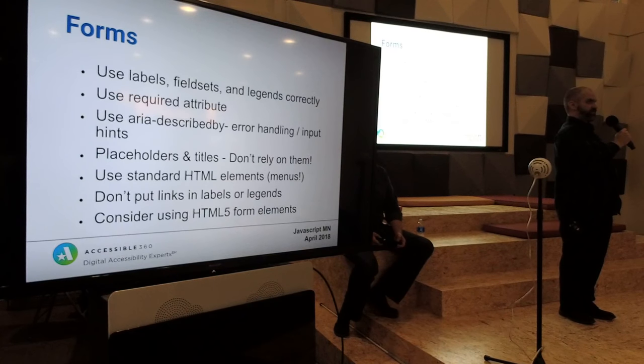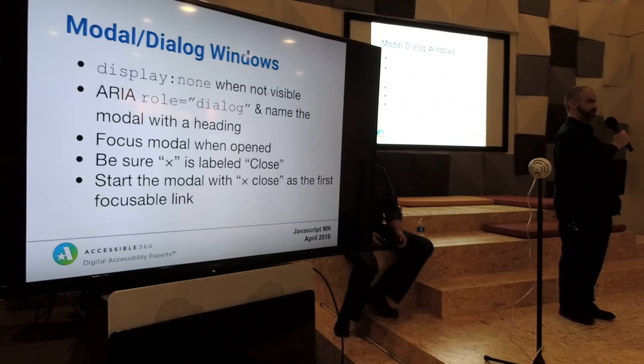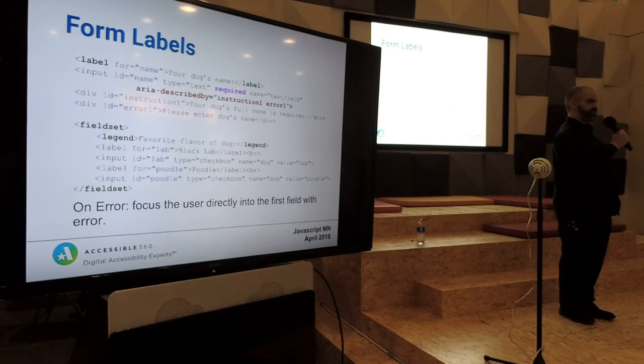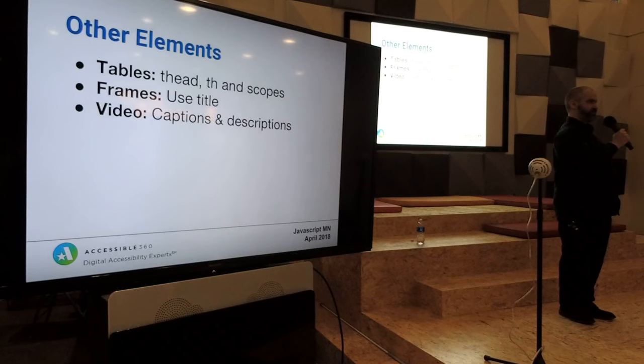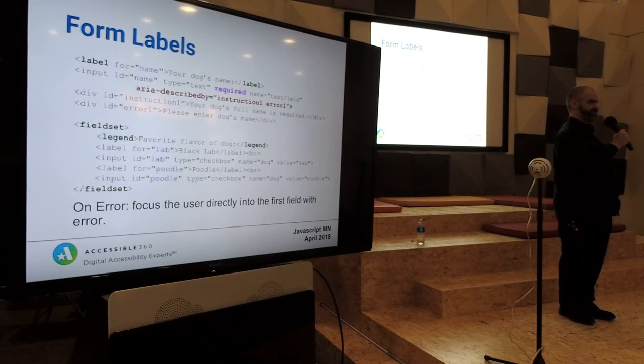So field sets, if you have a set of radio buttons, is usually where you would want to use a field set. A field set is what you use when you want to group form fields together. And then the legend is the label for the group. So maybe you're asking for somebody to choose an age range. Each individual radio button has its own label, right? 0 to 18, 19 to 29, or whatever. Those are the individual labels for the radio buttons, but you still need to label that complete set because otherwise the user doesn't know what you're asking for. So in your legend tag, that's where you put the label for the field set. And that has to be the first child of the field set, or it won't work, which is kind of annoying.